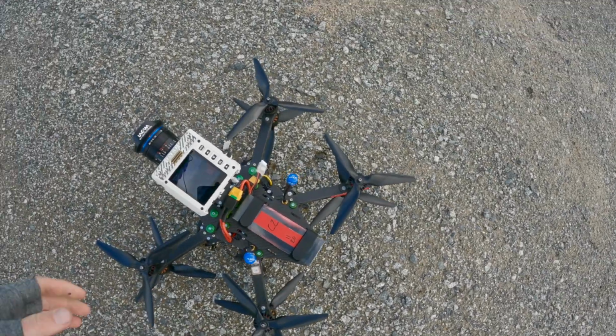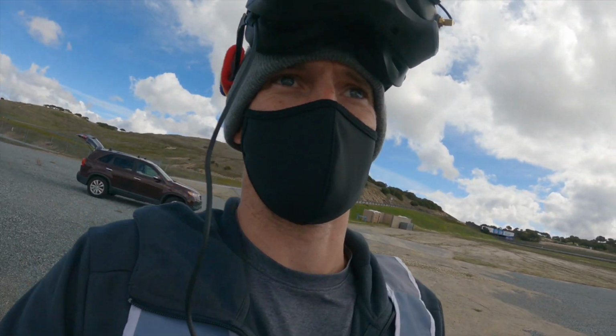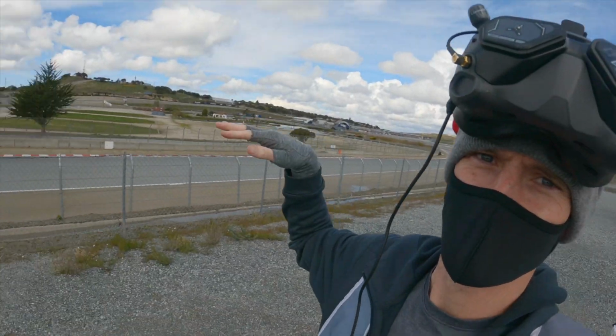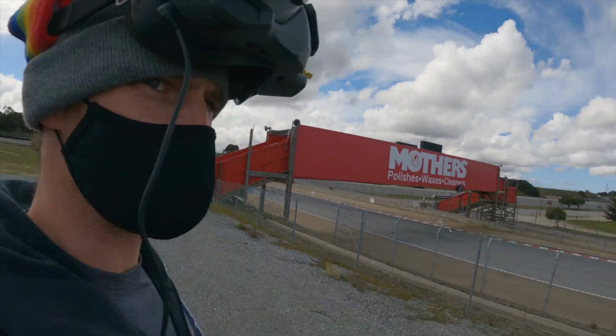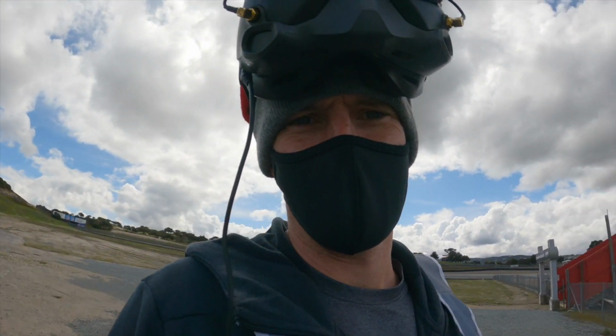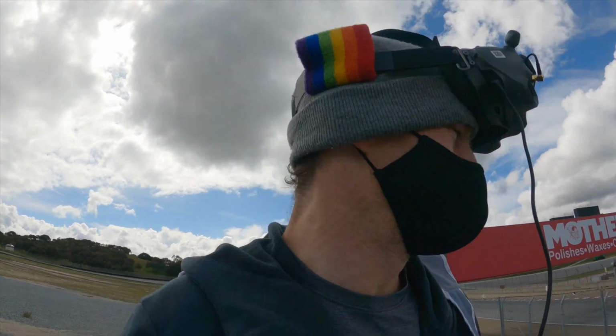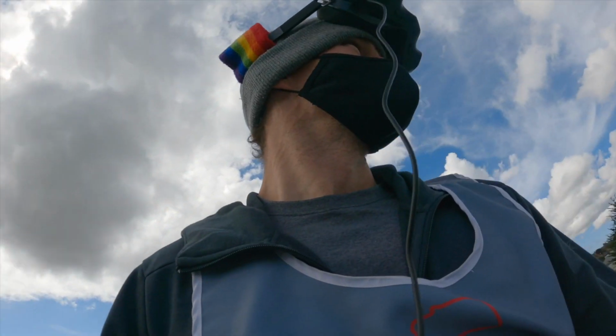Yeah, I'm glad to finally get that shot looking good. The one that finally worked. Skimming the top of the bridge is cool, but I really wanted to get under it. Yeah, I'm glad we finally got that clip. I had to work hard for that one.